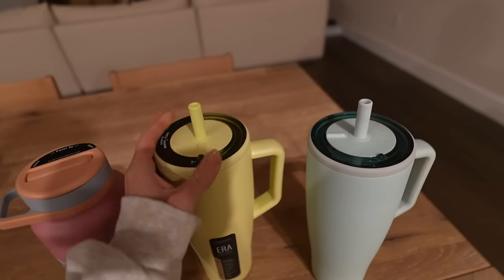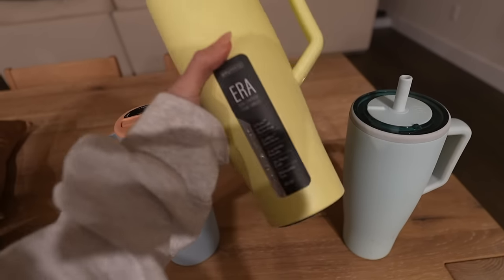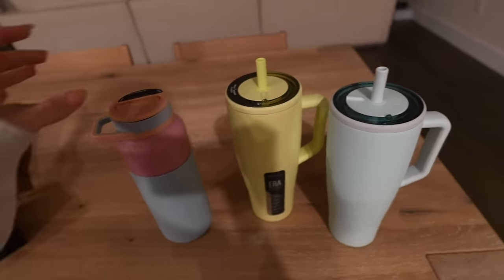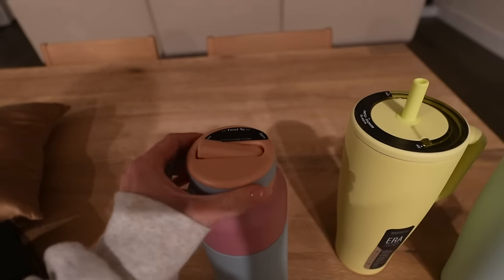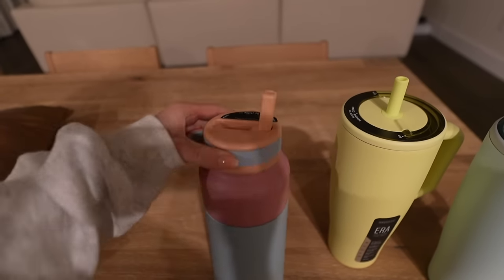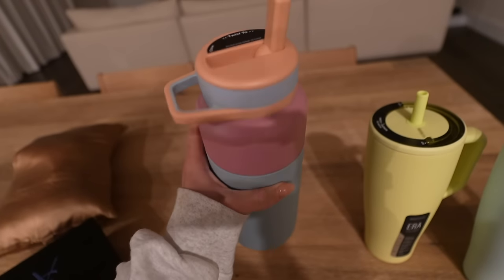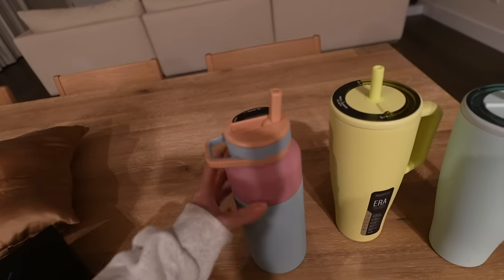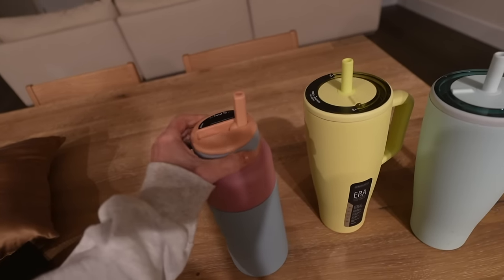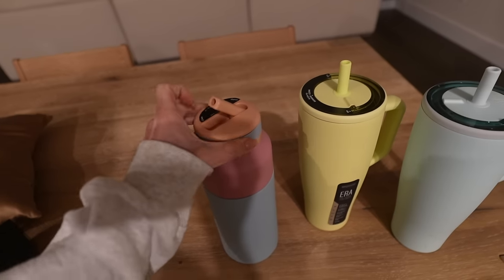It has a squishy straw. How fun is this color right here? I'm obsessed with it. It's a 40-ounce tumbler, and then this water bottle is the kind that has the twist top to open up the straw, which I really like. And I chose this multicolor one, peach, or like a light pink, a peach, and a blue. I think this is so stinking cute. I love the multicolored ones.